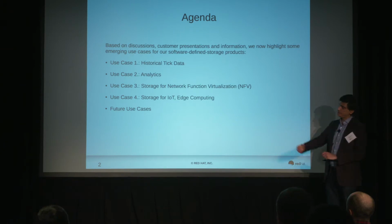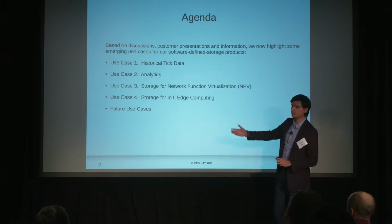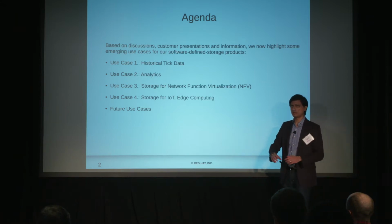So with that, what I'd like to do is run through some use cases and then stop for some questions and answers. The first use case that I'd like to talk about is a historical tick data use case. For those of you that have worked in the financial industry, you would be familiar with the term. And then move very quickly into analytics. I'm building upon the previous solution and how we can put all this together as a holistic solution for an enterprise. And then also storage for network function virtualization, or NFV, which is another area we're seeing tremendous scope and opportunity in. And we're working with some of you out there for that.